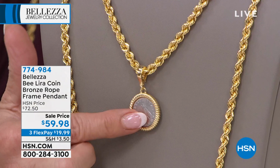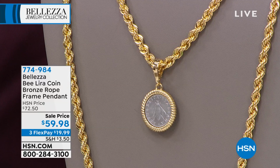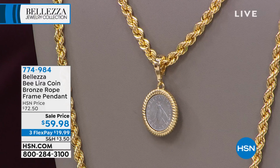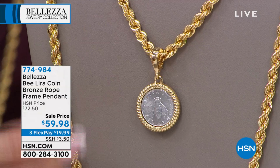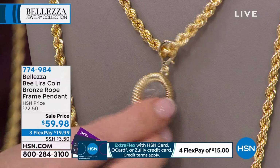So we have this available for you on sale for the first time at $59.98. It was originally $72.50. And you'll notice that this enhancer is thick enough, and I'm going to pull this up so you can see from the side, that it's even going to fit on the big, bold 3/16 of an inch rope chains. So no problem with that. If you ordered one of the chains, you want to get the coin, you'll see front and back.